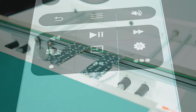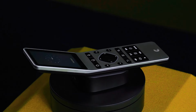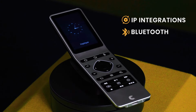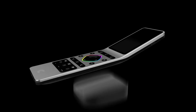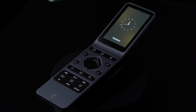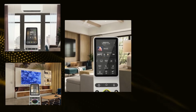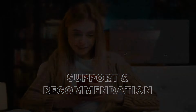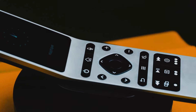Its custom PCB supports 24 backlit buttons with unique RGB lighting effects. Enjoy advanced IP integrations, reliable Bluetooth, and extensive infrared compatibility, all in one device. Join the Haptik revolution now and get your best smart home companion. Help us grow with your support and recommendation to make Haptik RS90 the best gadget on the planet.